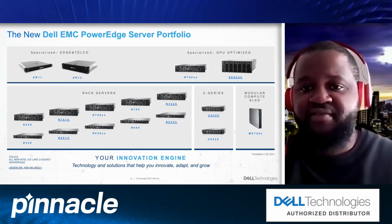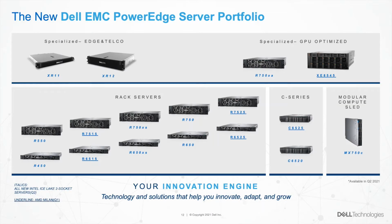Then next to it, we have our HPC or high performance computing platforms, the C series that fit into our C6400 enclosure. It's the C6525 and the C6520. And next to it is our modular platform that goes into the MX7000, the MX750C. Now this also has been refreshed with the latest third generation Intel CPUs supporting up to 40 cores.